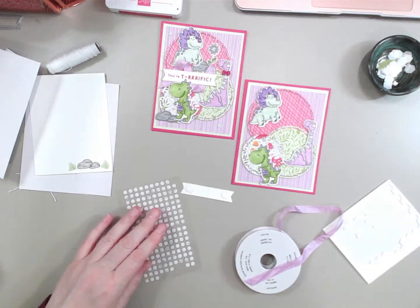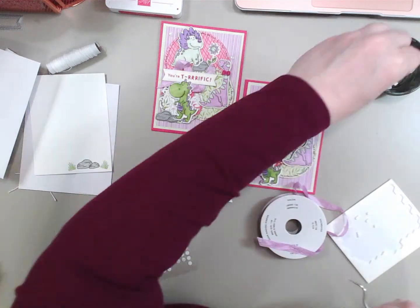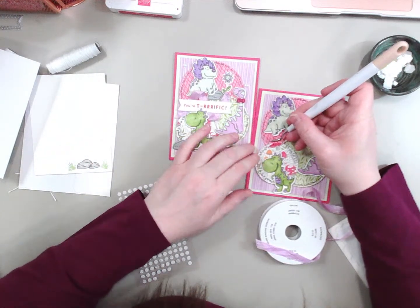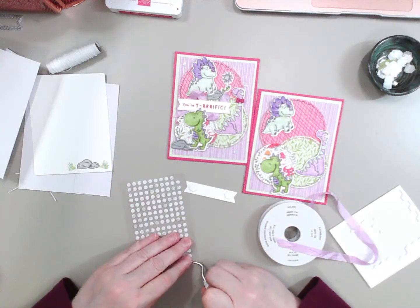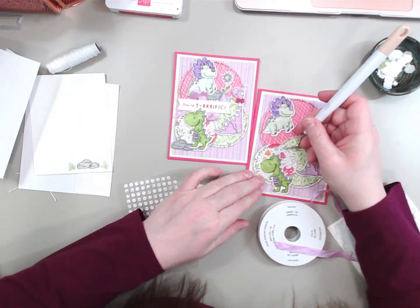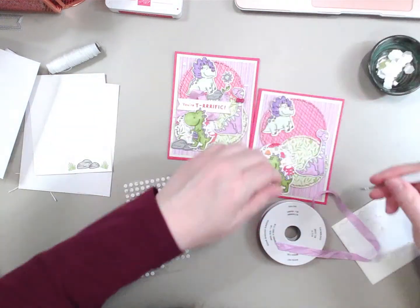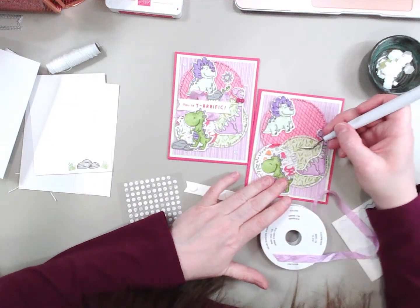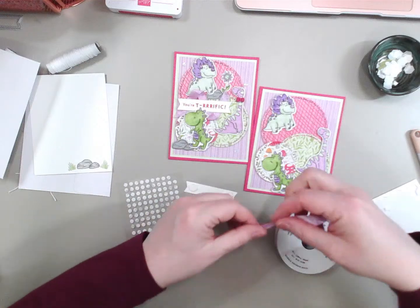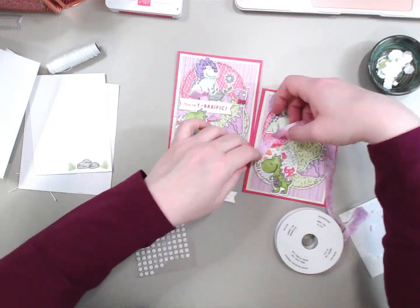So I'm just going to stick a glue dot down since I already did my dimensional, because I'm going to want to wrap this ribbon in a little ruffle, I guess. I don't know what it's called. Little fun little up and down wiggle pattern. Where am I going? Right here. Now I'm just going to take my ribbon and I'm going to stick it down on this glue dot here.